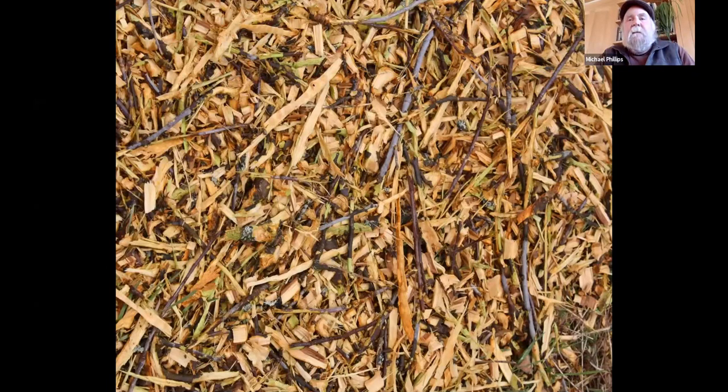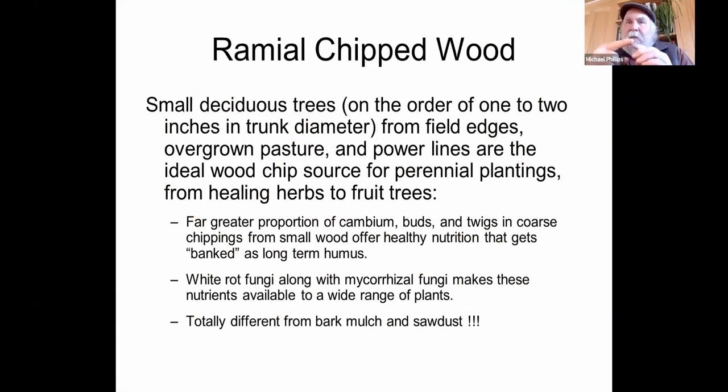And the word ramial is a French word just indicating the smaller portion of the tree. But if you look at this picture, you see twigs, you see the ends of chips and that green cambium layer exposed. Those are the soluble lignins. That's where the mineral nutrition is stored. And ramial wood chips have kind of two features I want to emphasize here. One is that in a tree, the majority of nutrients are stored in the cambium, but the majority of the cambium cells are in the branches 2 inches in diameter or less. So it's really the tops of the trees that are a whole lot more nutrient rich.